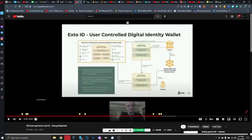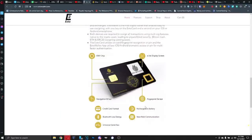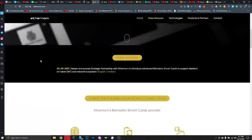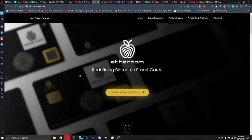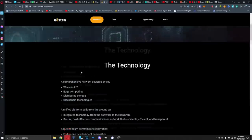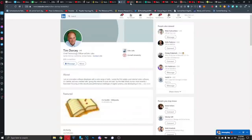So they built in a digital identity with their biometrics, right? And they've modified the BRD wallet, and this is your fingerprint sensor. This is also a way to link your facial recognition to this chip, and it links to your phone and everything. Their biometrics partnership is Ethernom, which is making the smart card. Some of their partnerships are Health Passports and Neston. When I was looking into Neston, it looked pretty interesting. Their Internet of Things and all different types of use cases. One of their use cases is an alarm for social distancing to be 6 feet away. So I found that interesting.